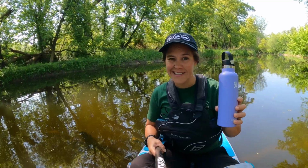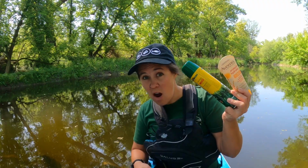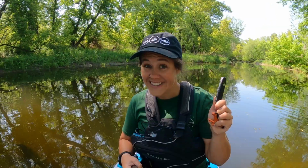A few extra items that I like to have are things like water, gotta stay hydrated, bug spray, you're often in bushy areas that will have bugs, and of course sunscreen to protect you from the sun. Protection! Plus, I like to carry a pocket knife.